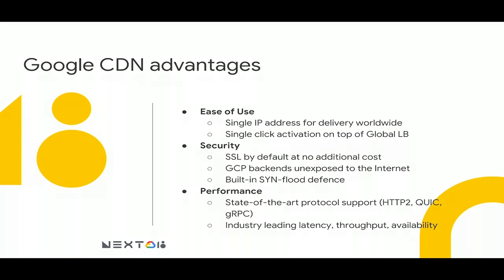And finally, performance has been another guiding force. Obviously, we care about that internally. We think that latency is critical to the success of web delivery. We invest heavily in state-of-the-art protocols. So our CDN supports HTTP2. That was something that we built and is now part of industry standards.